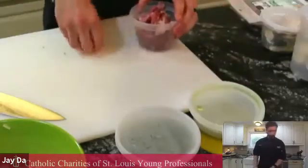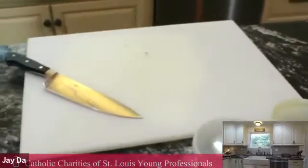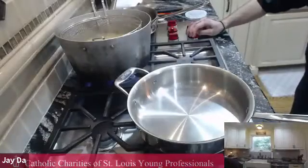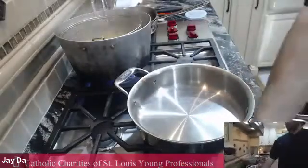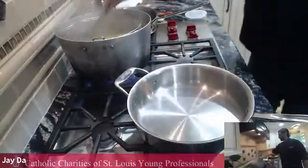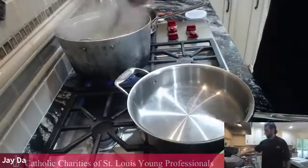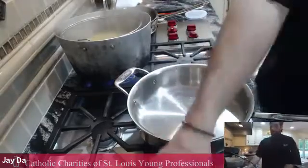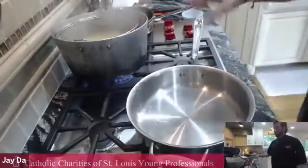We're going to go ahead and start on our sauce. I'd set your pot or your pan over here. I go medium high if you can. Give that pasta one more quick little stir so they don't stick. Got that going nice and high.